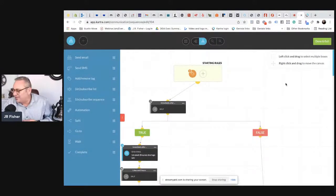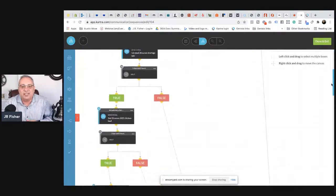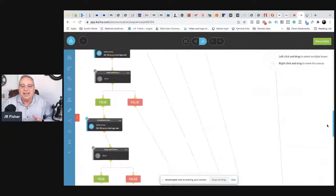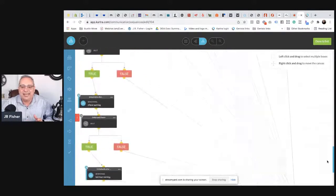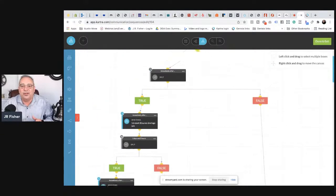In just a second, guys, you should see the interior part of my Kartra account. Do you guys see that okay? Is that visible to you? I'm going to get the sidebar out of the way, but I'm going to show you what the sidebar does. So this that you're looking at right now, as you can see, is a sequence. Now, I know this looks complicated. I get it, okay? It's not really complicated. I'm going to walk you through all of this, okay?